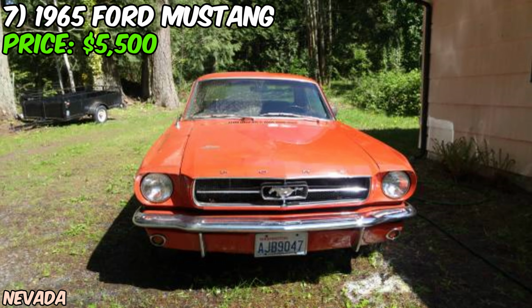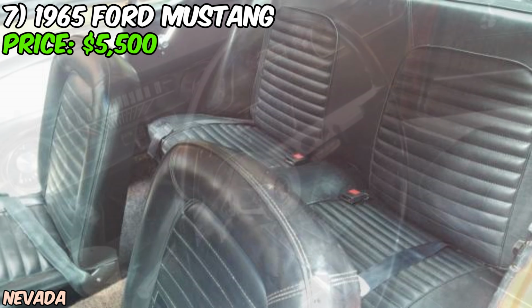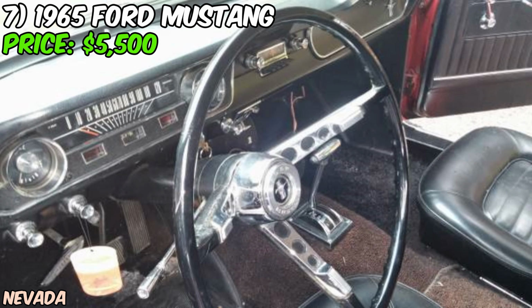Number 7. We've got a real project car for you, a 1965 Ford Mustang in cherry red that's just begging for some TLC. This classic pony car is currently up for grabs on Craigslist for just $5,500, and while it may not be in perfect condition, it's got a ton of potential for the right buyer.